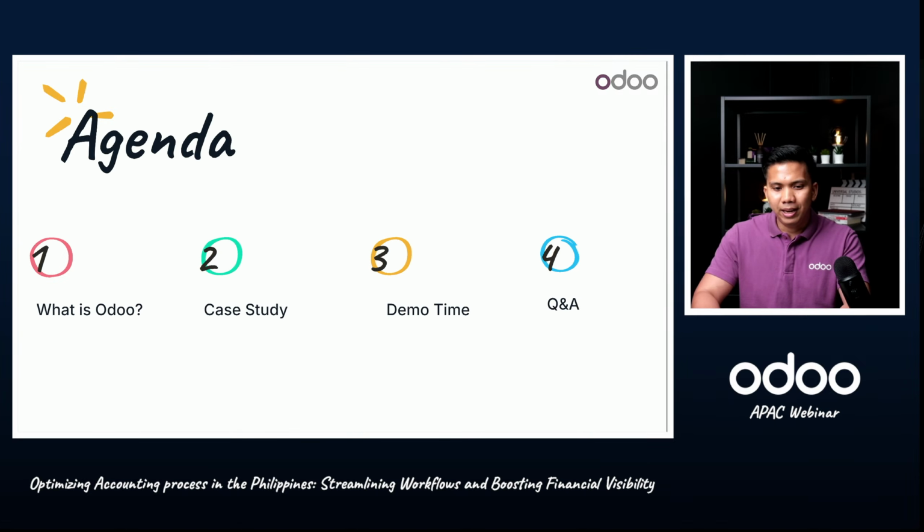Ano nga ba yung magiging agenda natin sa hapon na to? So una is we will be discovering kung ano nga ba si Odoo and what are the services that we are doing. And sunod nito as meron tayong case study. And based sa case study, magkakaroon tayo ng isang live simulation ng actual workflow. And then sa dulong bahagi ng presentation naman, as magkakaroon tayo ng question and answers para ma-address natin kung ano man yung makatanungan or any concerns na meron tayo currently pagdating sa webinar.